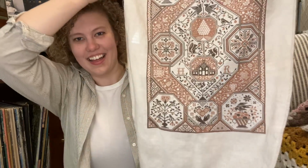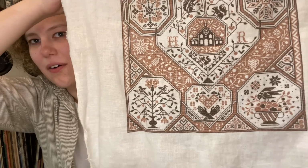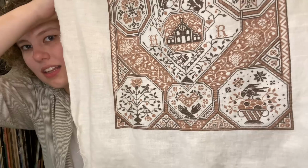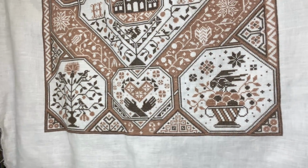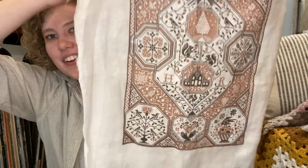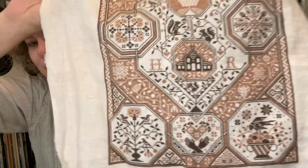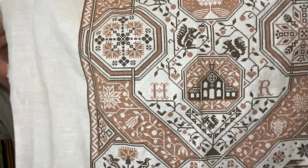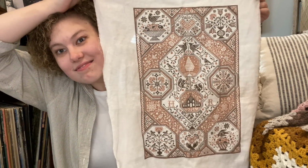But I think the last time we talked, I was rounding the corner on the bottom here. So I finished those other 2 medallions in the center with the hearts and the hands, that bird basket, which was, look at all those little one stitch. That was not a good time. It's pretty, but not fun. And then I put in my initials, and I chose the house for the center, which I'm not sure if it's a house or a church or if that's a steeple or a chimney, but I thought it was cute. So one more look. I'm so happy with this.